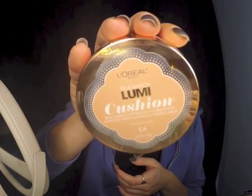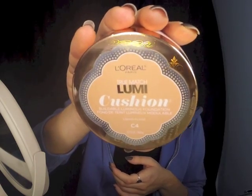Next step is foundation. I am using the L'Oreal True Match Lumi Cushion. I'm in the color C4. I really like this foundation. It's new, and it's awesome, and it's cool. It's kind of like the same thing as the Lancome cushion, but it's L'Oreal, and you can get it at Walmart. Even though it's like $14, I think it's worth it.